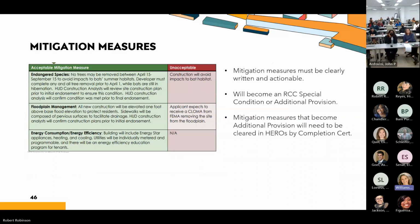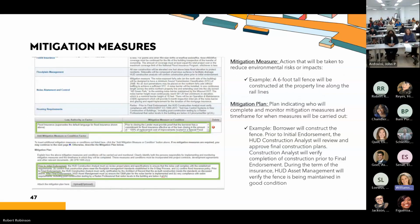So these are just some examples of what an acceptable mitigation measure is. You want it to be clearly written and actionable. They're going to become part of the RCC special condition or additional provision. You'll notice we've got a ton of environmental special and additional provisions in the RCCs already. They come directly from HEROES language. So you don't need to make up a lot of these, but you want to make sure that they're all flowing through.